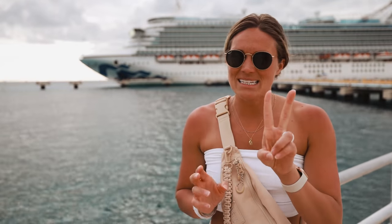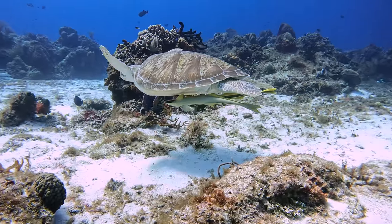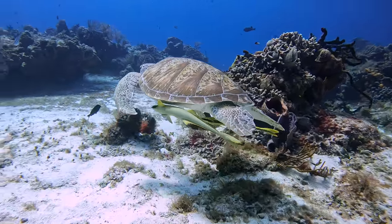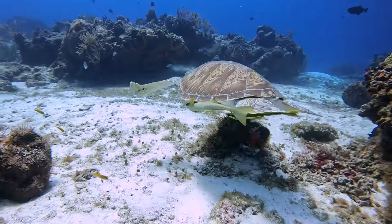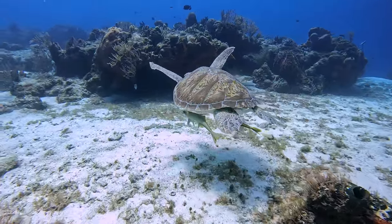And then on the second dive, we saw the most beautiful sea turtle I maybe have ever seen. Something that made it even cooler was the little fishies that were swimming underneath the sea turtle. It was so cool, so incredible.